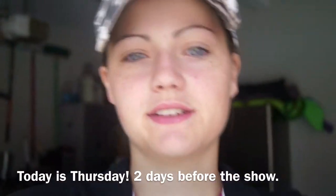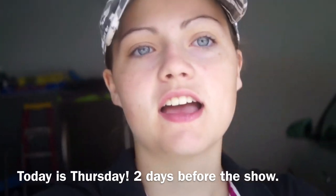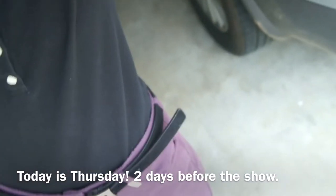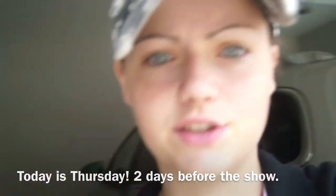Hey everybody, so it's 8:50 right now, and we're just loading everything up. I've got a hat, a black polo, purple breeches, and here's everything we're about to load up. We already did the shaving as well.